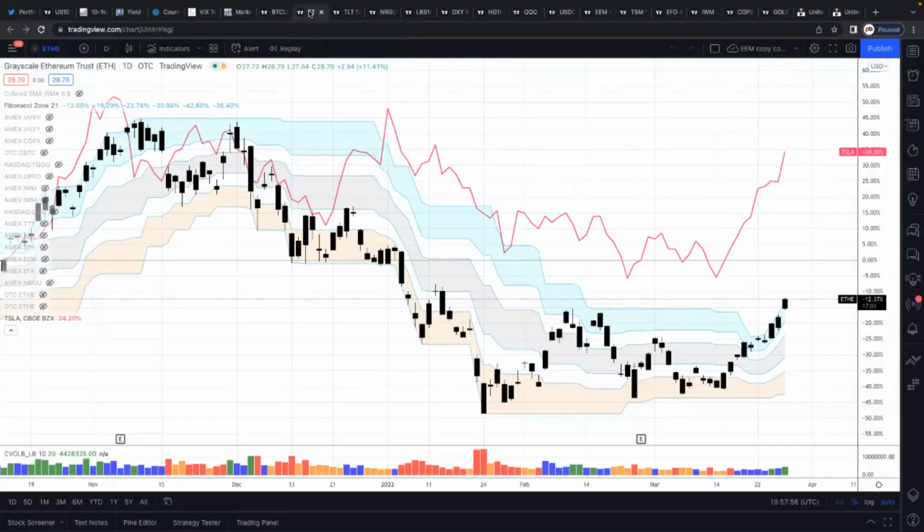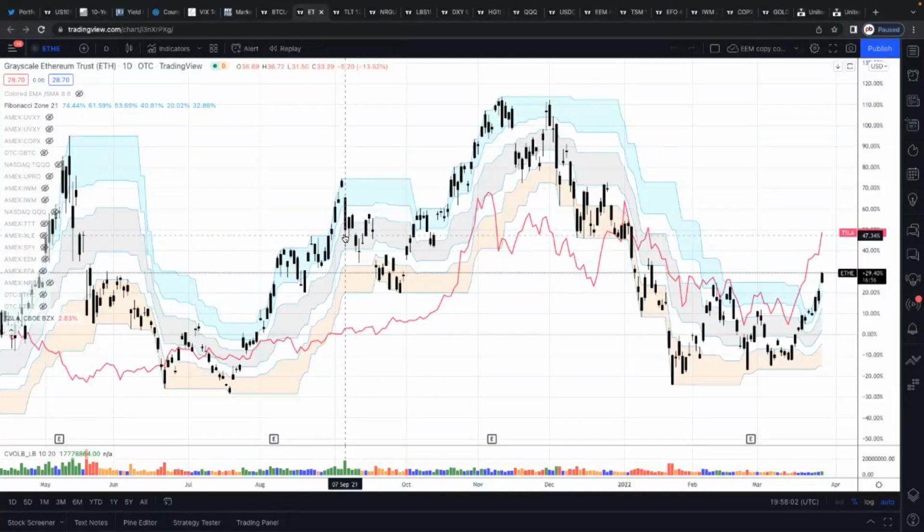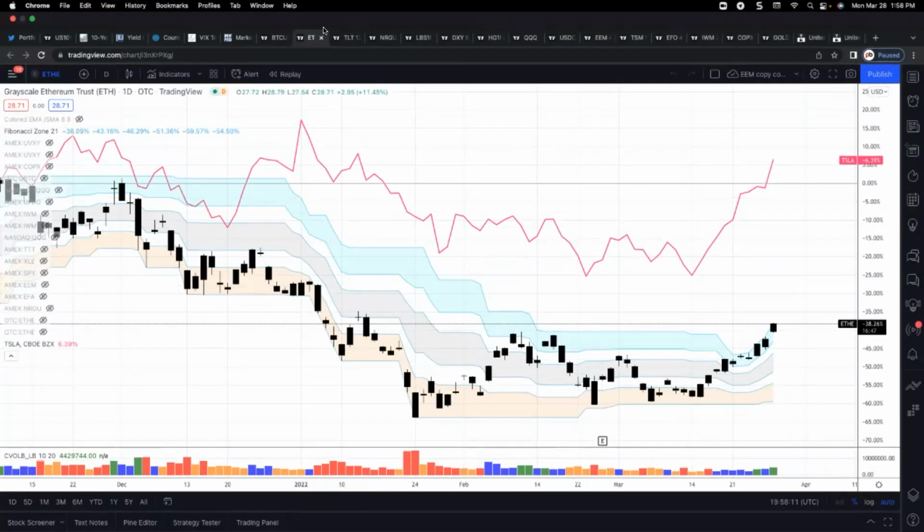Tesla's up 50% from its recent pullback. We like to compare Ethereum to Tesla. They've been relatively correlated. And this is saying there may be a huge, massive jump in Ethereum to catch up to Tesla based on this chart, about a 40% differential there.